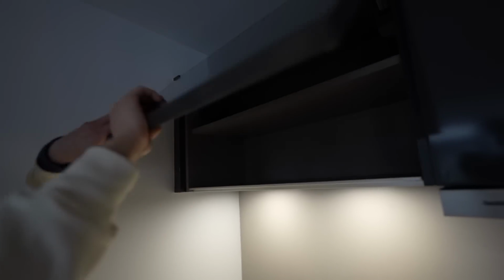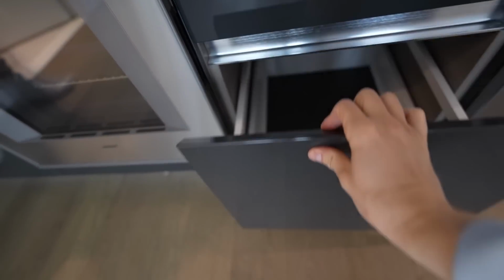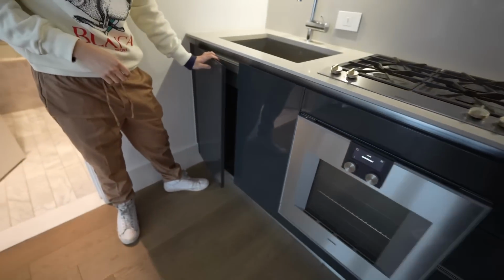Copying Cash Jordan's line, Lamborghini. Ooh, look at that. Exotic sports car. Yes. Do we have anything special under here? Is there a dishwasher? No. Okay, that's fine.